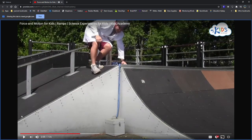Like he told us, force comes in two big kinds. There's a push and there's a pull. So this box here, he's got bocce balls in there. It's a game where it has these heavy wooden balls that you throw. He's got a whole case of them. He's going to use this rope here and see if he can get them all the way up to the top of the ramp.